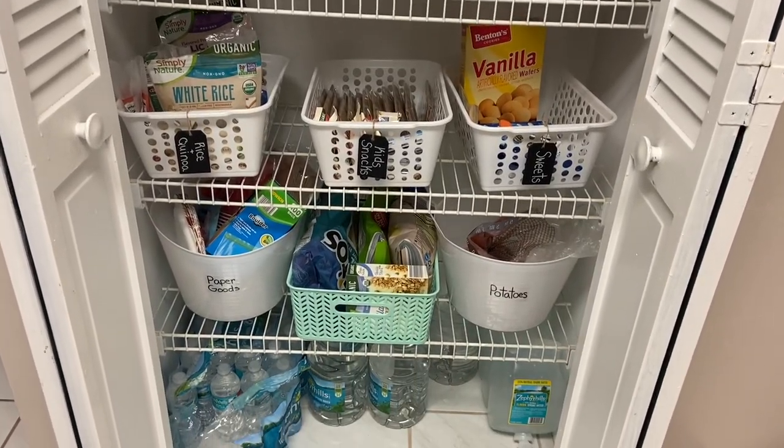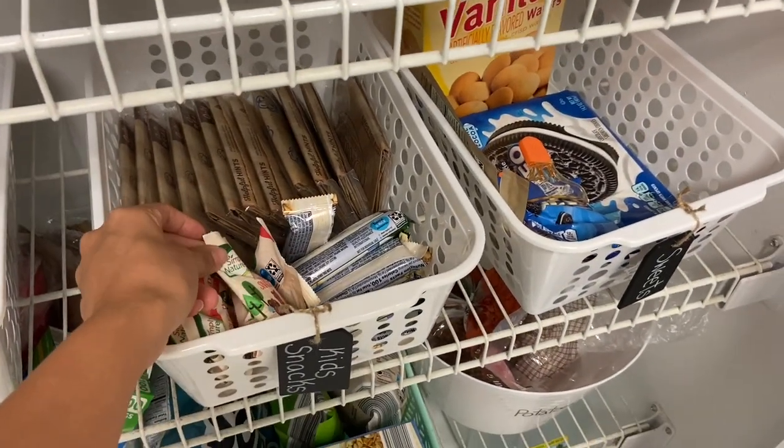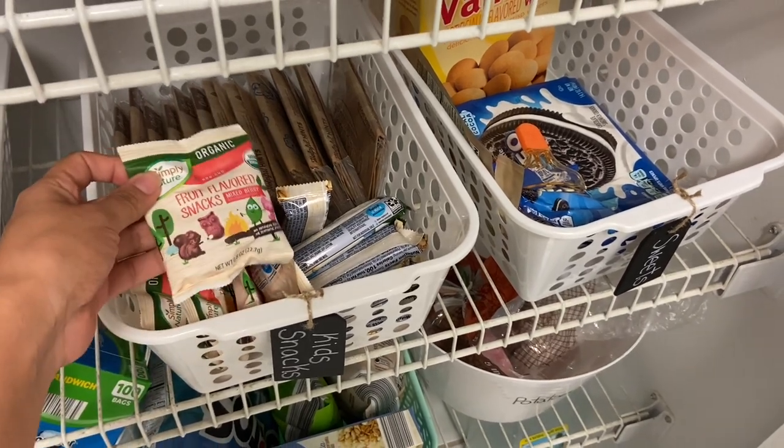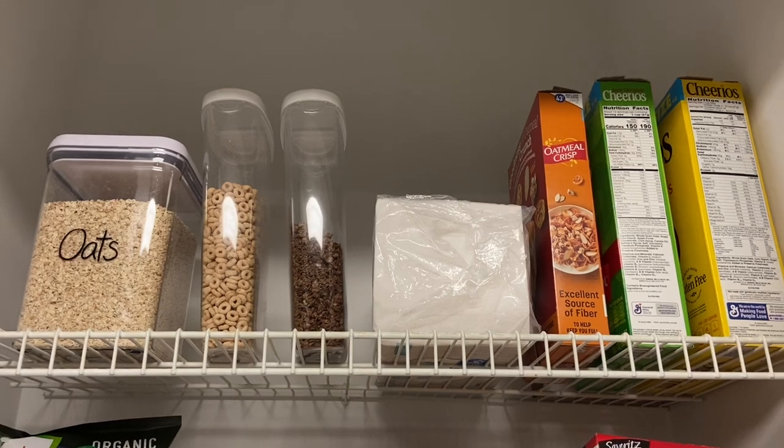Look at this big pile of boxes that I have here. I actually took a lot of this stuff out of the boxes because it was taking up a lot of space. And this is actually easier for the kids to just grab and go. So I'm gonna start with the top shelf first.